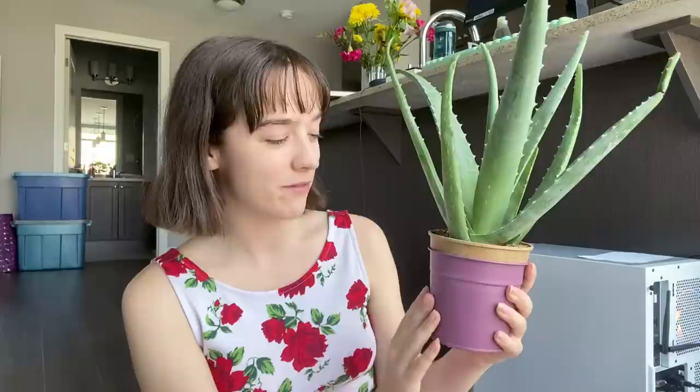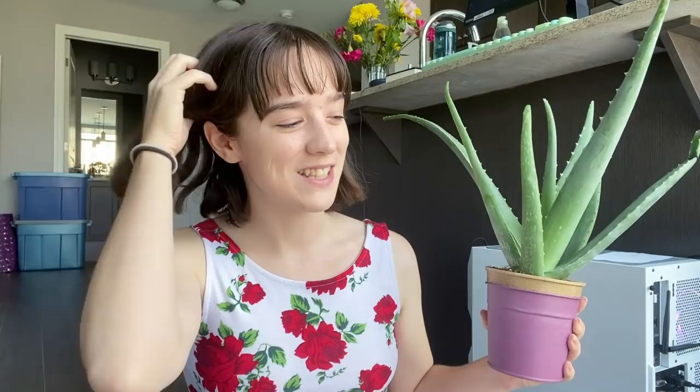Finally, I have my aloe vera in front of the window as well. So he's doing good. I don't just want to keep all of them randomly lined up in front of the window, like I said. So we're gonna try to find some places to hang them. I do have the coconut bowl that I want to hang from the ceiling, so that'll be nice.